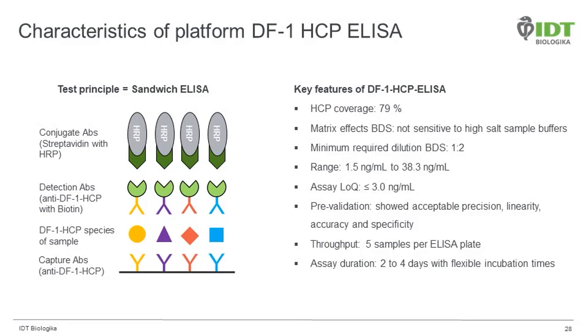The developed ELISA is able to detect 79% of the different DF-1 HCPs from the antigen, which is a very good coverage, and 100% of coverage will never be reached. The ELISA shows no matrix effects, meaning it is not sensitive to the high salt buffers which were used in the MVA production process, and therefore the identified minimum required dilution is 1 to 2.